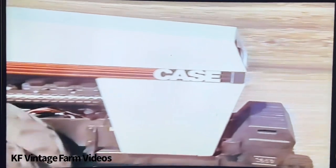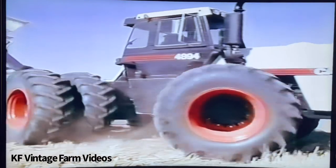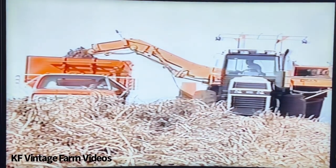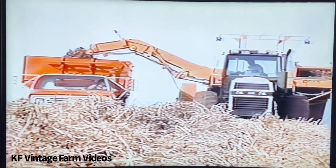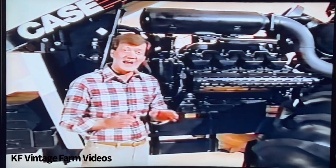Power, reliability, these engines do it all. Big, rugged, not adapted for four-wheel drive, built for it. These engines deliver dependable power for hydraulics, for the new heavy-duty PTO, for the three-position drawbar. Yes, the power is there for virtually every need, every application. The 4994, the largest tractor we've ever built at Case. This brute-strength power plant turns energy into action.